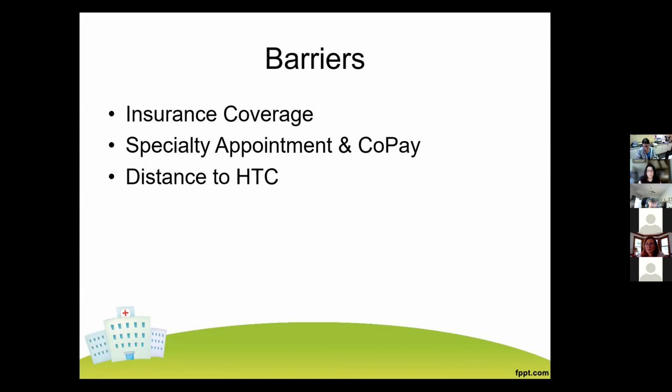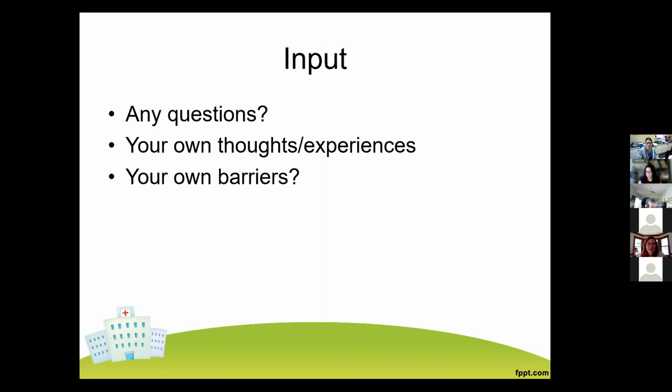Well, good. I'm glad to not have a whole lot of discussion on that. So that is what I had for what and why and who for an HTC. I will be glad to take any questions or any thoughts or experiences. I think I have 3 or 4 minutes left, or any of your own barriers or any questions at this time to wrap up this discussion today.